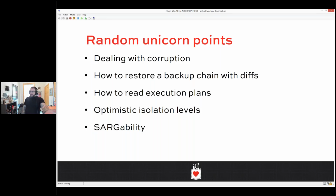And the big unicorn point thing for me, as a guy who does enjoy his query tuning, is sargability. Sargability is the concept where the optimizer can take whatever argument you're passing in, whatever variable you're passing in, and apply it efficiently to an index. And a lot of people just do stuff that breaks that awfully, and they just don't understand why. They don't know why their query is slow, why these bad things are happening.